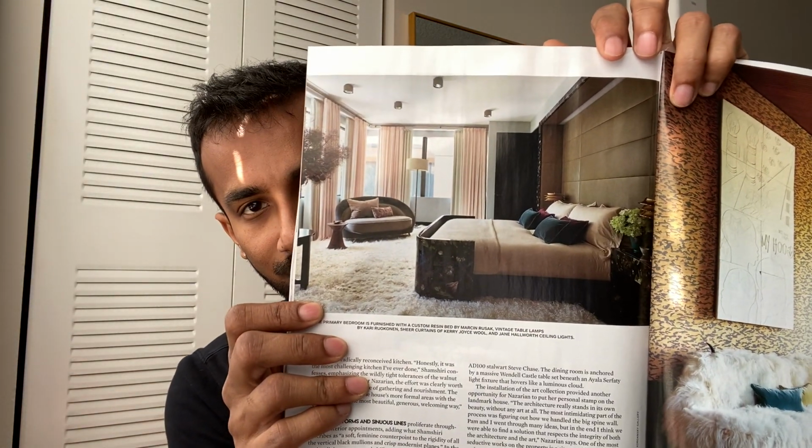Here's the primary bedroom. Here's the library. It's getting less natural, which is fine. I think that if it's such a big space, that's the best way to utilize a space, is to make it multifunctional. That was cool. Okay, that part's over.